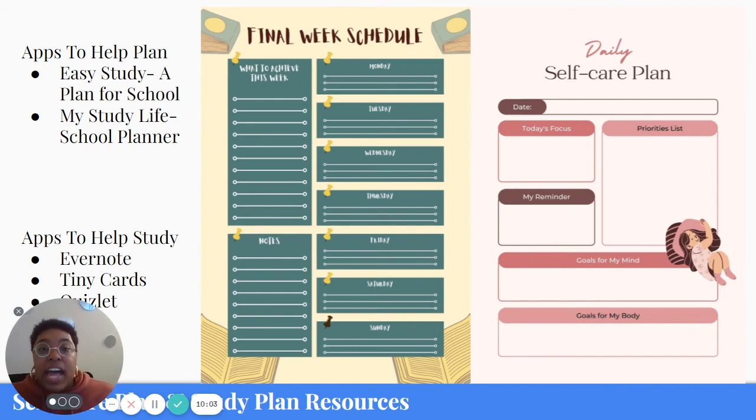Apps to help you study. You've got Evernote. Evernote allows you to combine those videos that you use in humanities and other courses, maybe review back to presentations you've seen in science and in math, along with adding in your notes, whether they're written or you're drawing them all in one place. Tiny cards. You can access over 10,000 flashcard sets for multiple subjects created by teachers and students. And this one's great because it tracks how well you're doing and, again, your progress. And Quizlet, old friend Quizlet, create your own flashcards, use others, whatever you need to do.